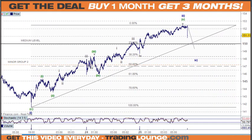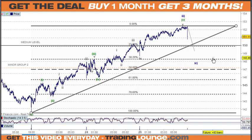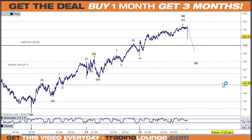This is Apple here. When we're looking at Apple, we're looking at the same thing. We're looking from wave 2 here, counting up as 1 2 3 4 and 1 2 3 4, and then today we're talking about all this to the top there, because it had its announcement.